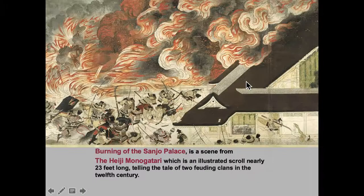Okay. All right. So, burning of the Sanjo Palace. It's a scene from the Heiji Monogatari, and this is a scroll. So the way that Japanese and in some cases Chinese works of art are interpreted, they're kind of like a curled up piece of paper, right? This one's 23 feet long. It would be rolled out, and you'd look at a certain amount of the story at one time. So it would be kind of linear, like the beginning of the story would be at one edge, and then you would curl it up as you go along.